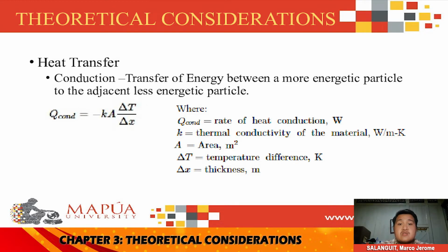Now, let's continue to Chapter 3, which is the theoretical considerations. First one is heat transfer. There are three types: conduction, convection, and radiation. Conduction is the transfer of energy from a more energetic particle to an adjacent, less energetic particle.